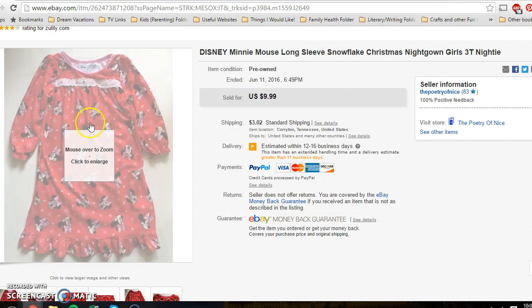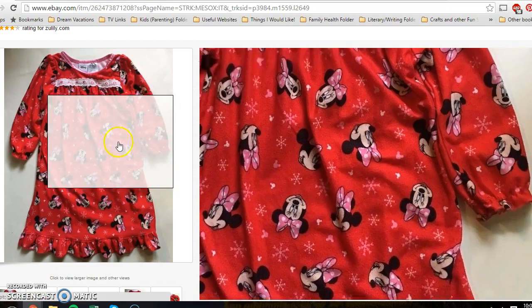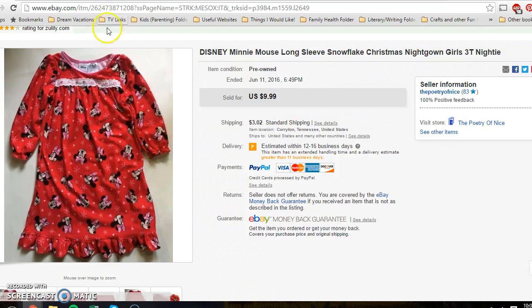Sold this Minnie Mouse Christmas themed flannel nightgown. Picked this up for $1 at a yard sale, sold it for a best offer of $7 with buyer paying shipping.